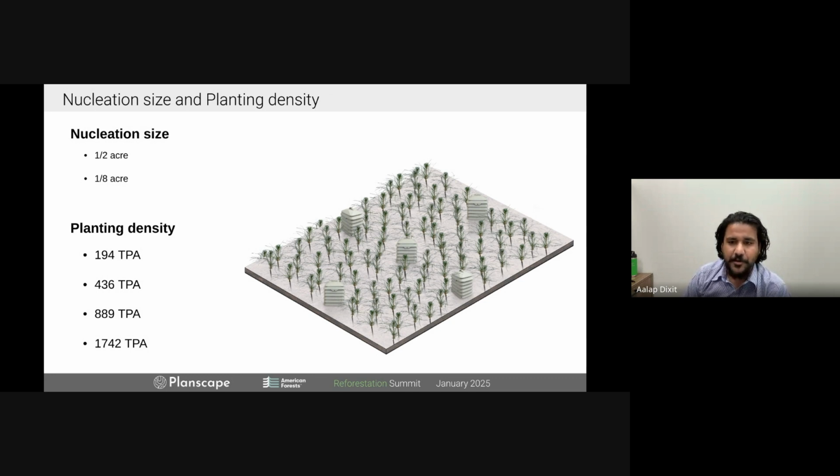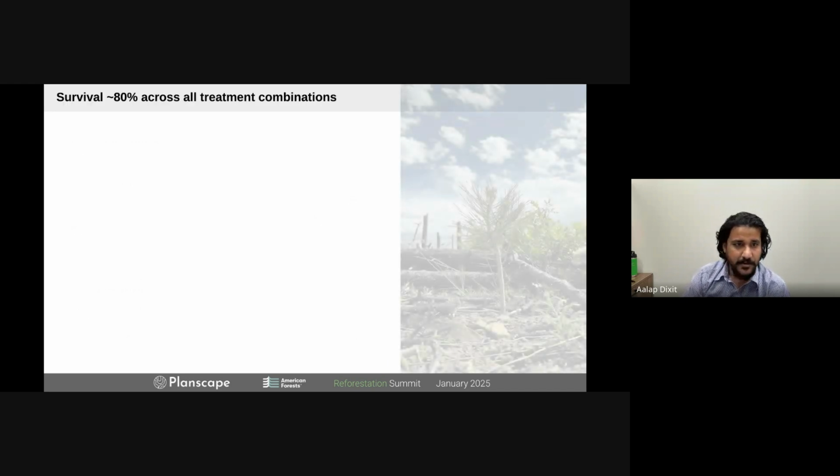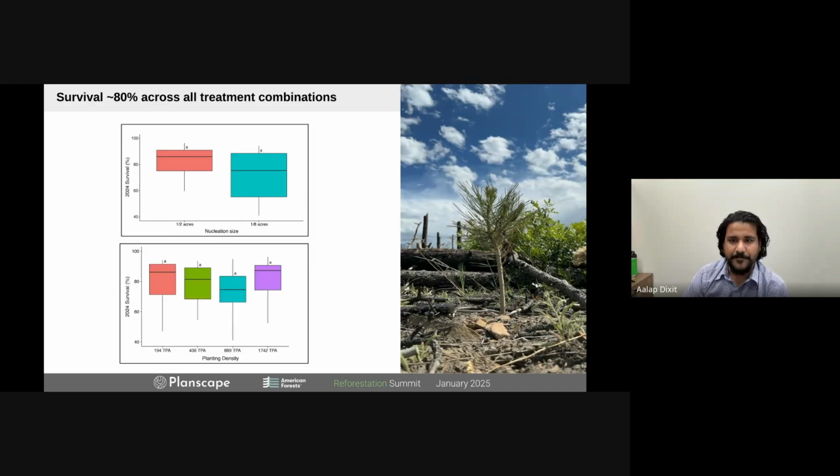Now, with treatments like nucleation size and densities, it's important to know that it's really a longer-term study, and we don't expect to start seeing some of the treatment effects for another several years. But I'll share some of the early results here. Next slide, please.